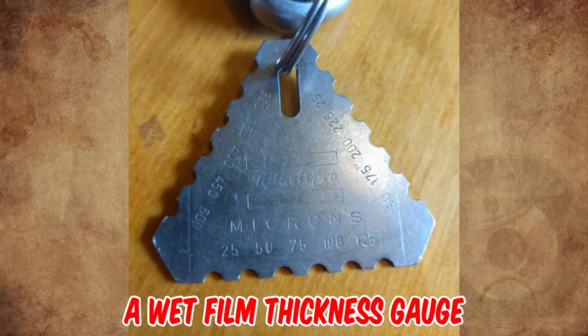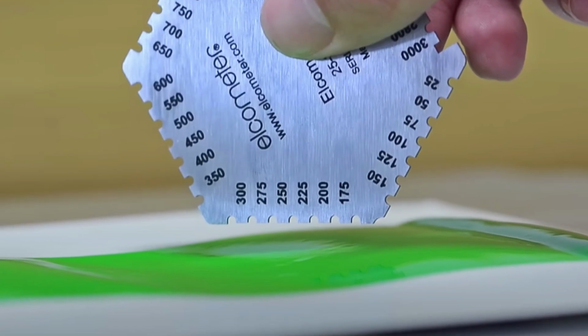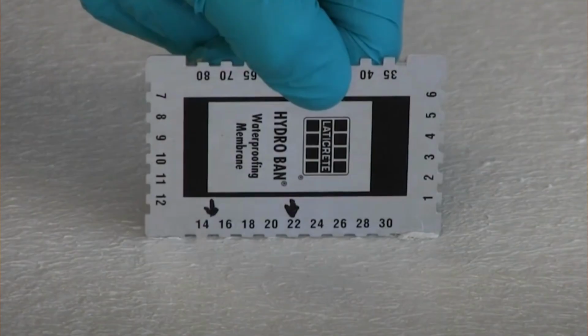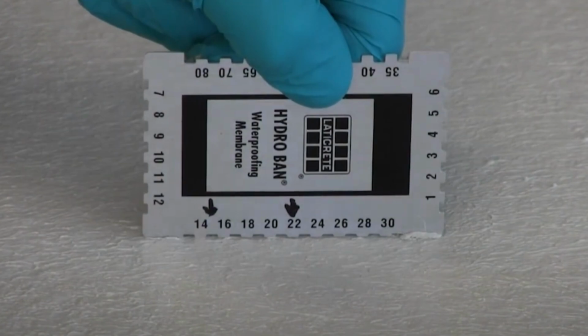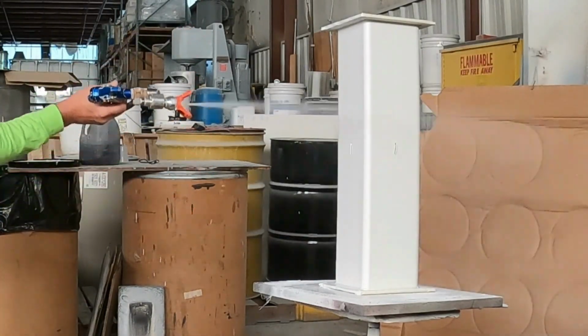That's a wet film thickness gauge, also known as a wet film comb. It was used for coating thickness measurement, or film thickness of paints, enamels, lacquers, adhesives, and many other wet coatings that are sprayed, dipped, or brushed on a smooth surface.